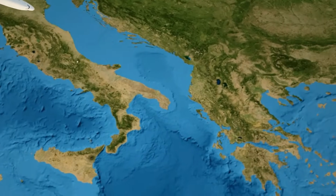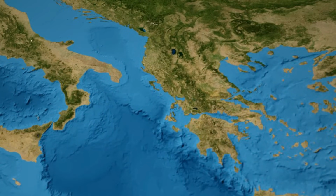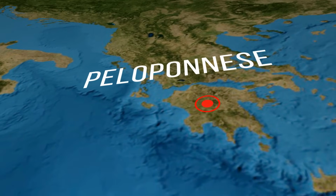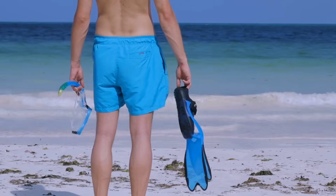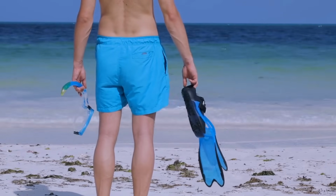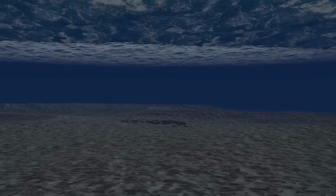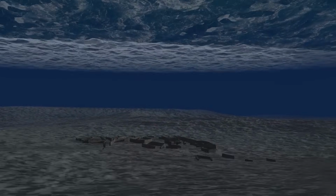Now, you're flying to the coast of Greece, 4 hours away from Athens. More specifically, you're in the Peloponnese Peninsula. You dust off an old snorkel and head for a free dive on a bright sunny day. Sometime into the dive, you start noticing patterns on a seabed.